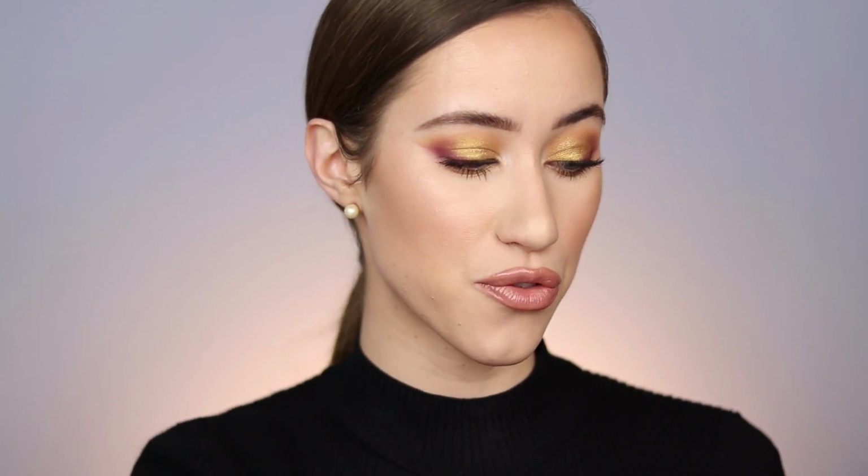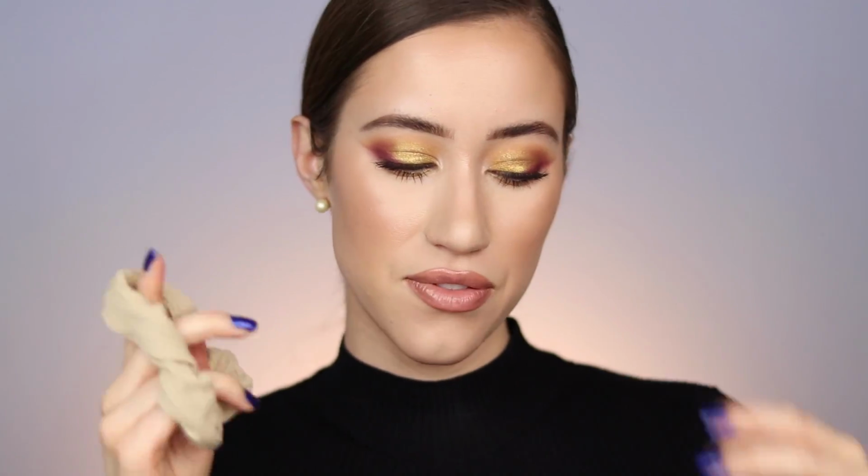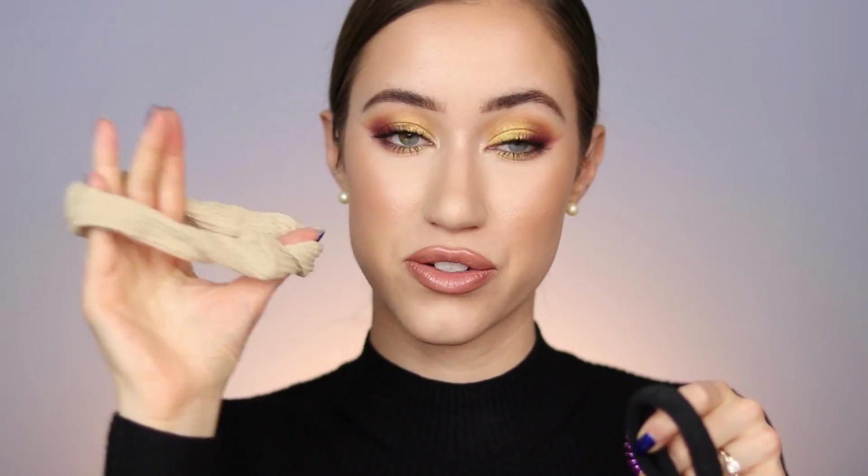This thicker scrunchy thing, I forget what it's called. I will link it down below. It's called like Gimme Hairband, I think. I don't know. I will have it linked down below for you. I also love scrunchies. I love anything that's not going to tug on my hair basically or give me a headache. So this is great for that. Scrunchies are great for that.